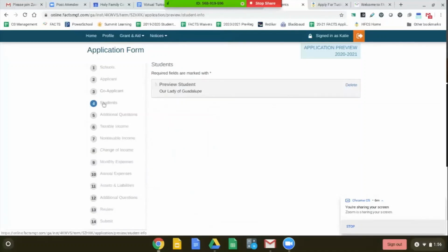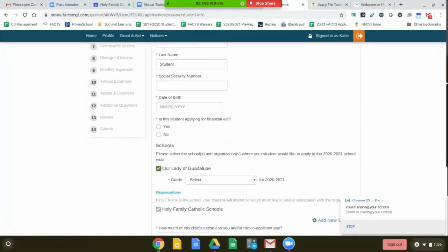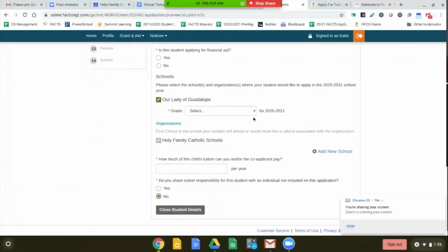All right, the next page is going to be students. So here is where you add all of your K through 12 students, anybody you're applying for tuition assistance for. You're going to click on the gray box and it will open up more questions for your student. It's going to ask for next year's school and grade level.